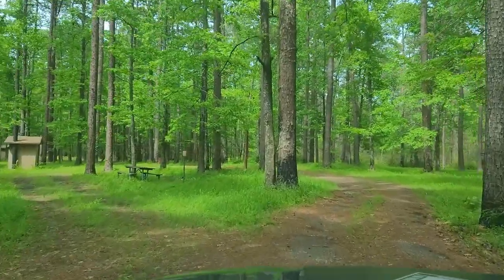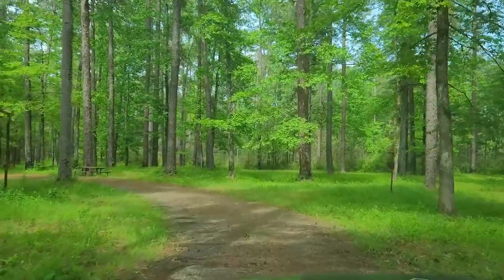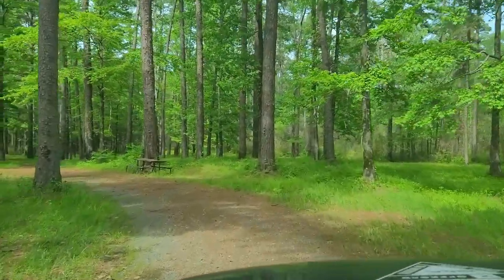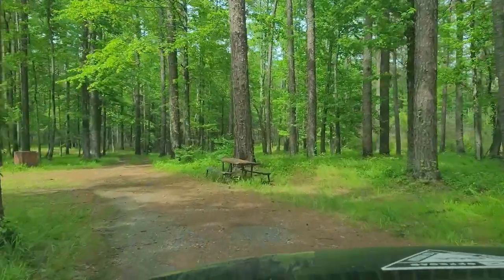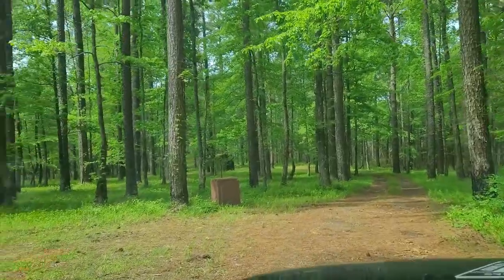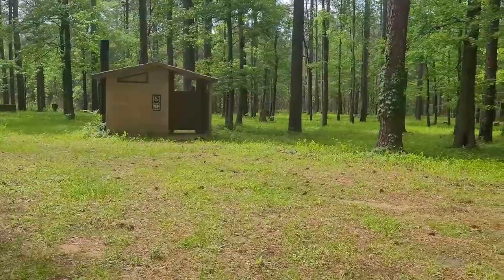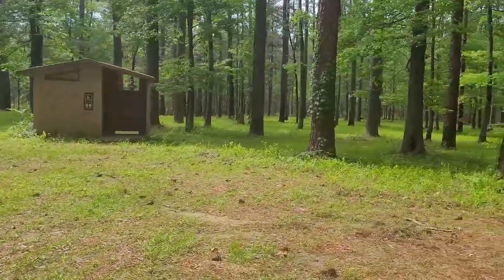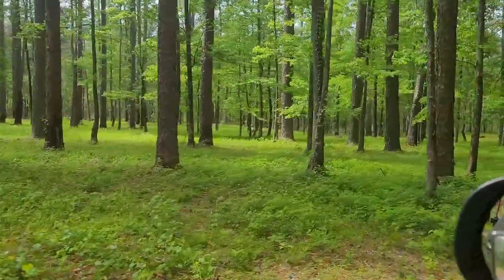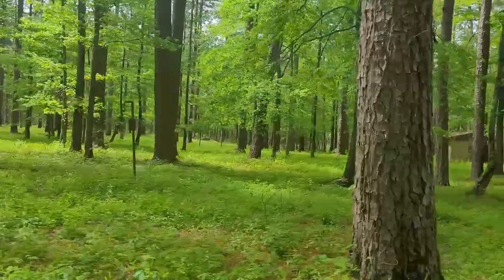Now these, I do not believe they're maintained. I think they're only maintained while hunting season's going on. But if you come out here and you drive these trails, you have a place that you can come and camp, stay the night, cook out. You've got pit toilets. Yeah, walk around.